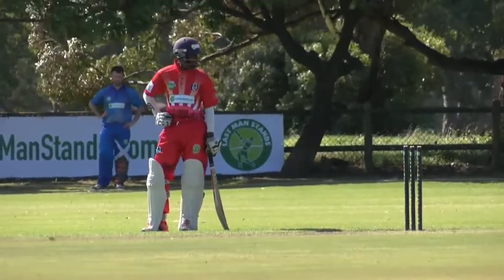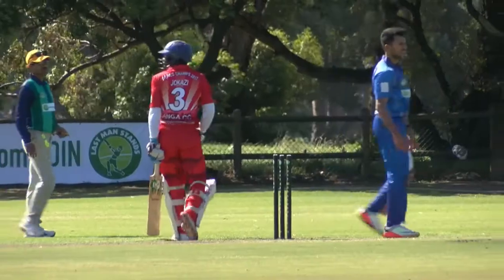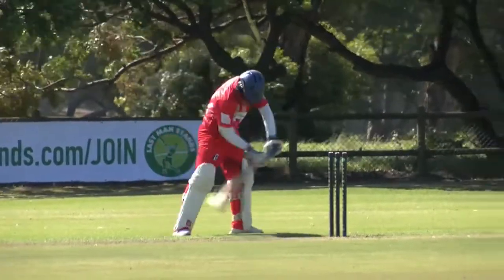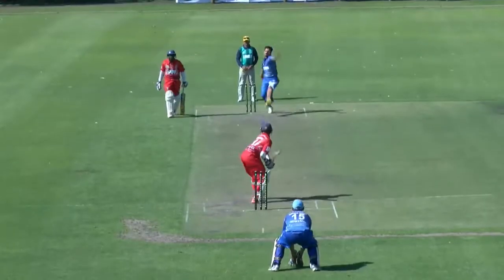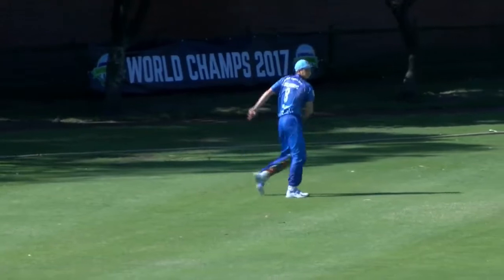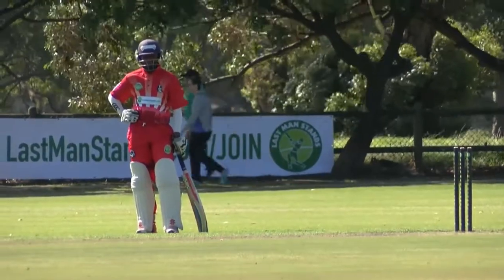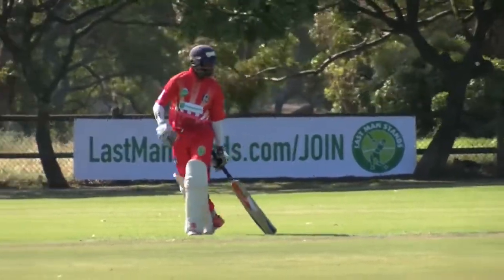All Last Man Stands games are scored live by the umpire in the middle, so he has full control of what it says online. Oh, that was a splendid effort there. Nearly got under it for Kazim Farid. Not as young as he used to be, age 31. Very good effort. Would have been a fantastic catch if he got hold of that. Keep talking, Omar. Keep talking while I'm trying to get this back up.